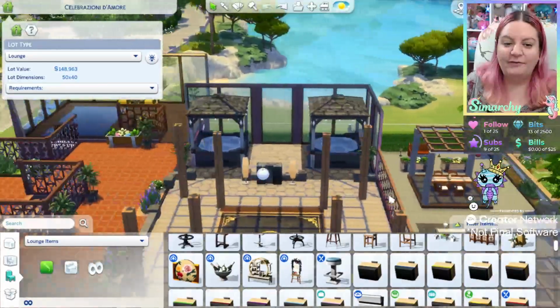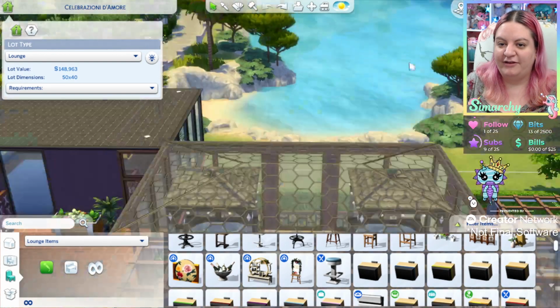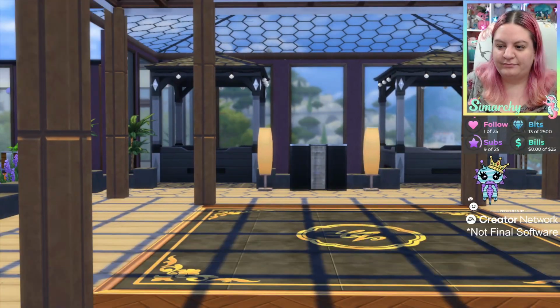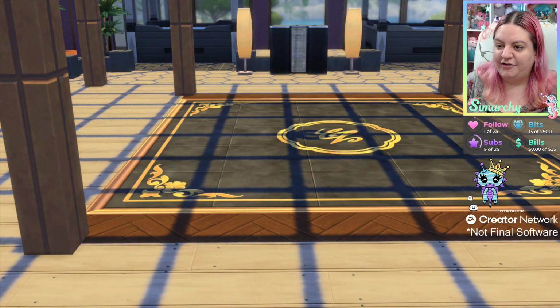Oh, and there's hot... Ooh, two hot tubs. I wish those were a little bit more private from each other, but that's kind of cool. The double hot tub. That's pretty neat. And then a big dance floor in the middle. I don't know. There's so many bars.